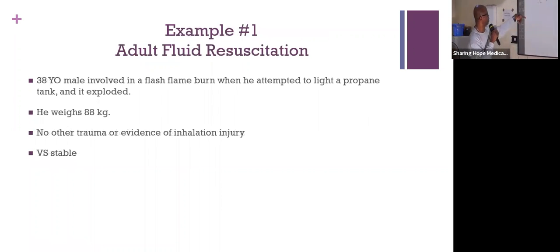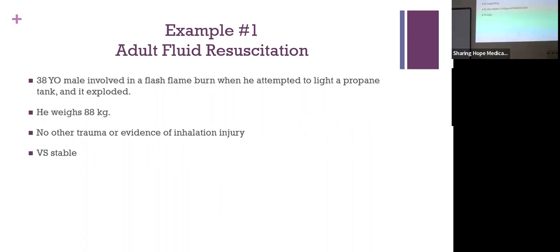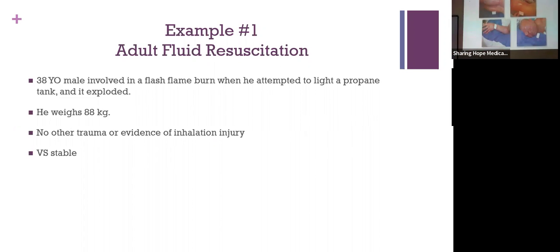So this is just a 38-year-old man involved in a flashback when he attempted to light a propane tank and it exploded. He weighs 88 kilograms. No other trauma or evidence of inhalation injury. He is stable.